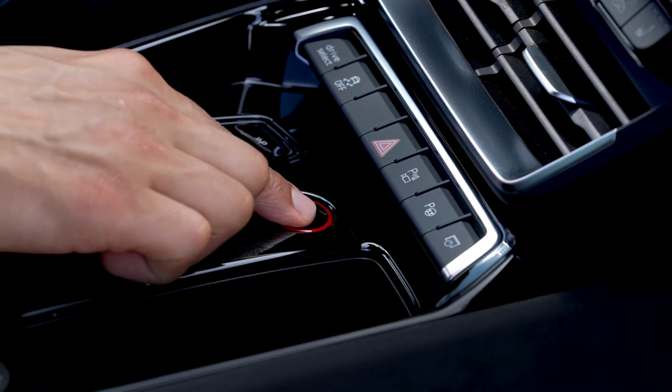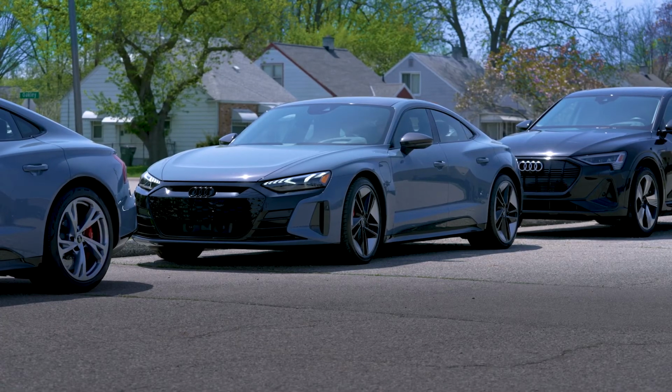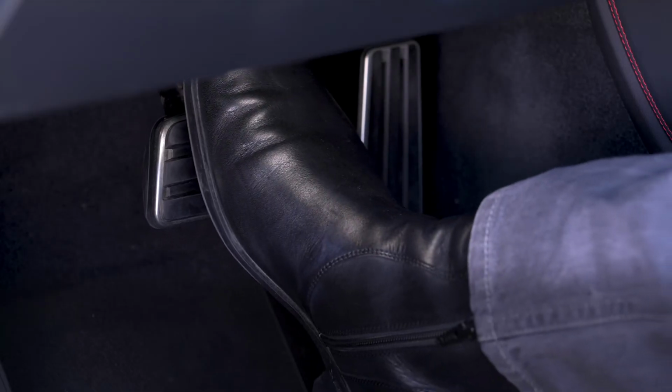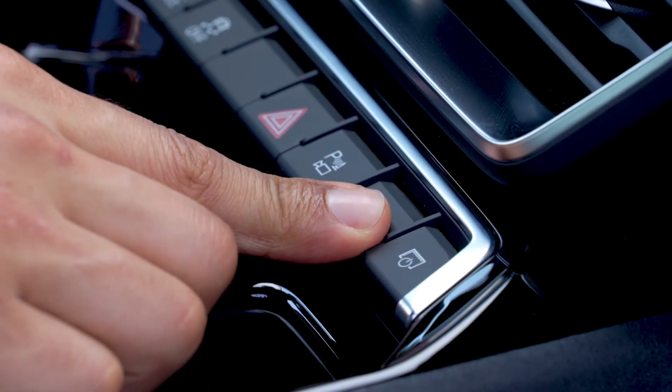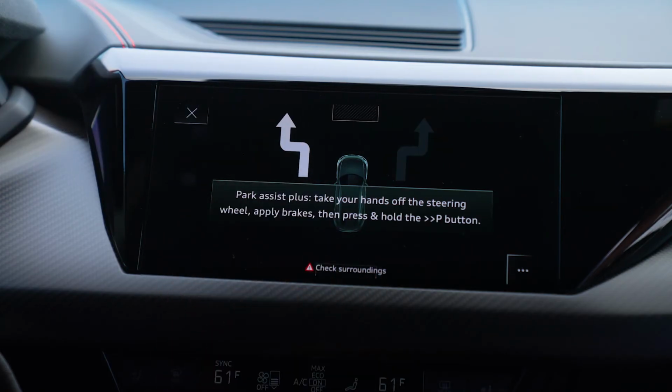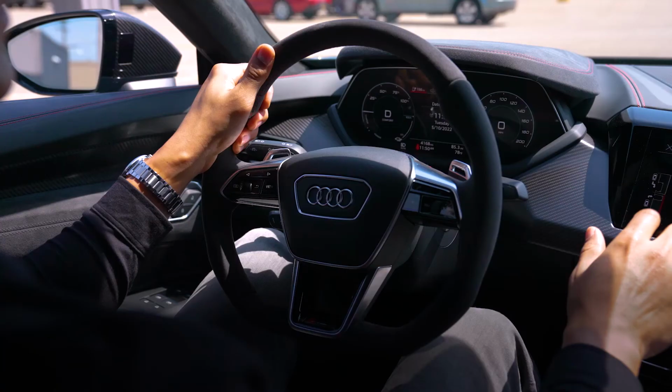Turn off the ignition. Park Assist Plus can also steer out of a parallel parking space. With the motor started, depress the brake pedal, then press the Park Assist button. Wait for the message to request the direction of travel for exiting the space and activate the appropriate turn signal.